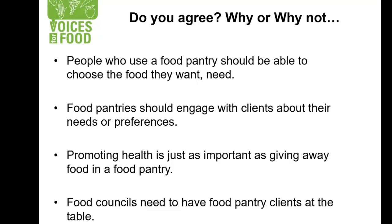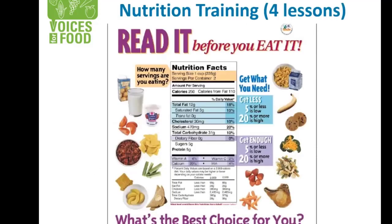So we ask them about these statements, and we ask, do you think that food pantries should be engaging with clients about their needs and preferences? Is promoting health as important as giving away food? People that use a food pantry should be able to choose what they want and what they need. What do you think about that? We talk about nutrition labels, and how do you help somebody read a food label and make healthier choices?